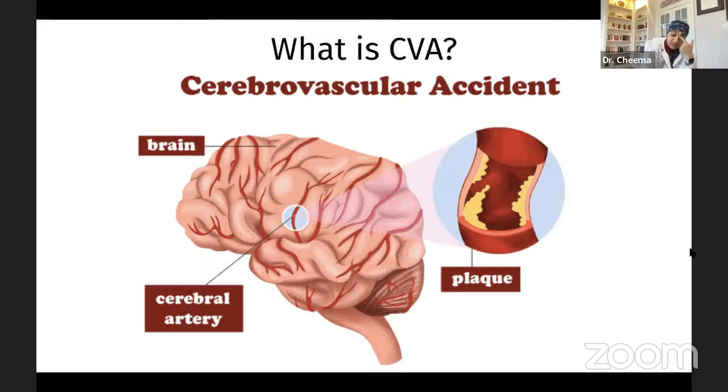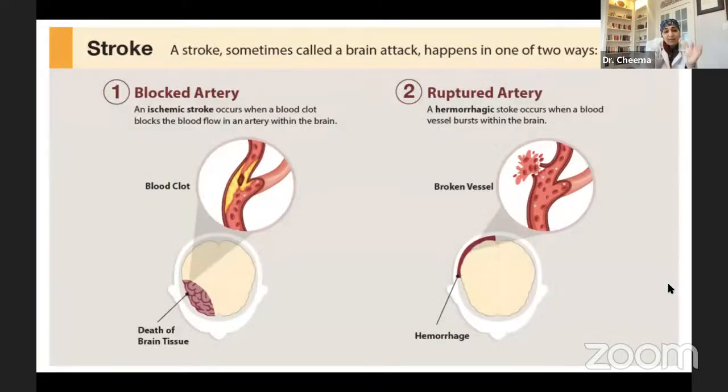There are different types of stroke. There's cryptogenic and thromboembolic, but I want to just focus on two basic types: ischemic stroke and hemorrhagic stroke. In ischemia, a clot happens inside the blood vessel that supplies the brain and carries the oxygen. So this is how there's a cut down of the oxygen to the brain. That's called ischemia, so ischemic stroke happens.